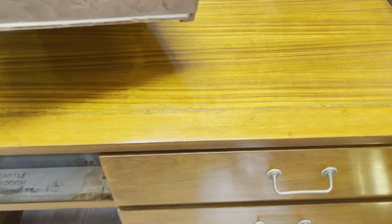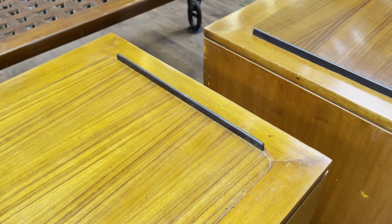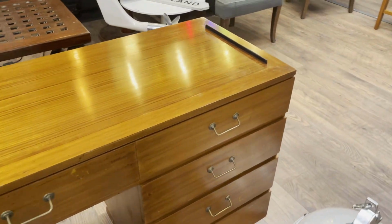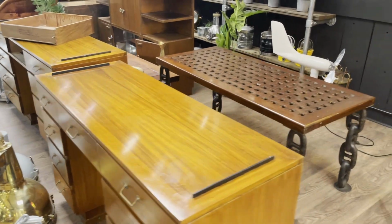In fact, they even have these chests of drawers. They have these black ebonized rails on them, again to stop your books and makeup and effects from sliding off in heavy seas. That's one aspect of our furniture.